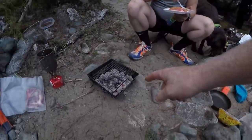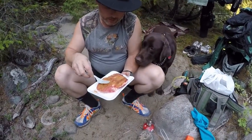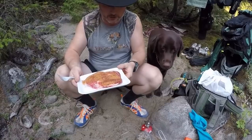About to have some supper, and because the fire ban is on, we have to be really careful. So we're having the charcoal briquettes, and what are you doing? You got steak and some what? Ribeye steak. And some spices. I got some spices, my little spice container.